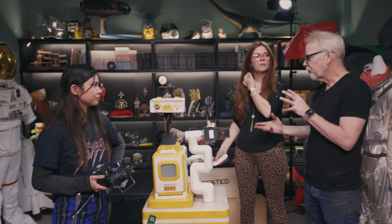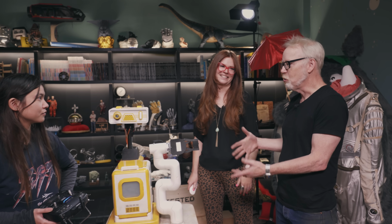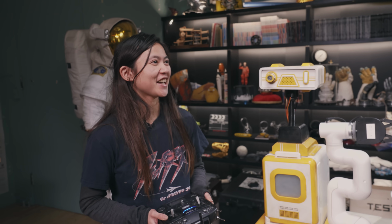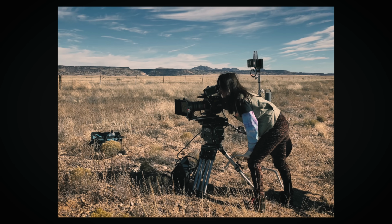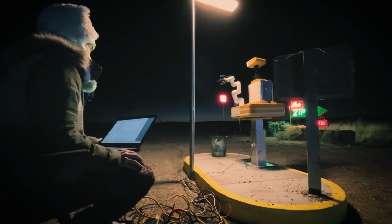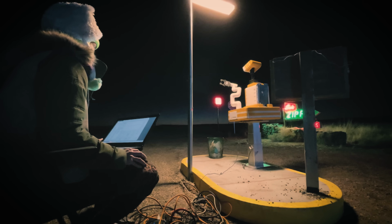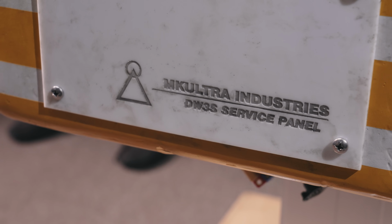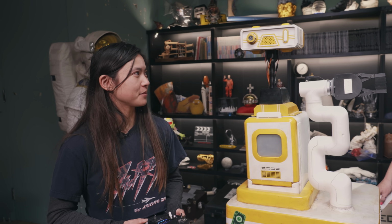I'm curious about the first moment you actually saw your bot in the world you built it for. It was really cool. I'll bet. There was a moment where I remember just being like, we're on a movie set. This is happening. We just spent so much time in the shop building this thing and not knowing if it's going to work. And then it was animated and people on set were stoked that it was moving around and acting like a creature. I don't know, it was magical.